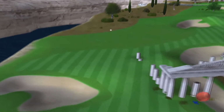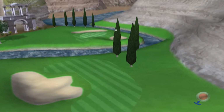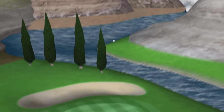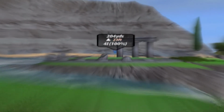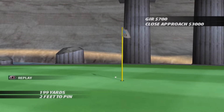A spectacular drive here. Looks like this one could use a little more giddy up. How does it look to you, David? About 100 yards to the flag. This'll end up on the green. Not shabby, not a great shot, but we're putting. This is going right at it. Looks to be right on the money there. Nice shot. Couldn't have planned it any better.